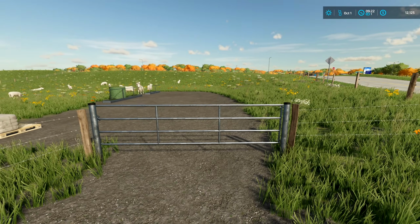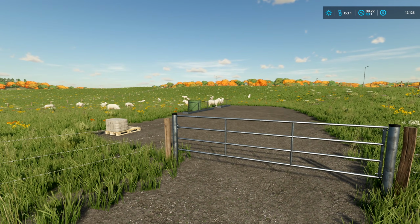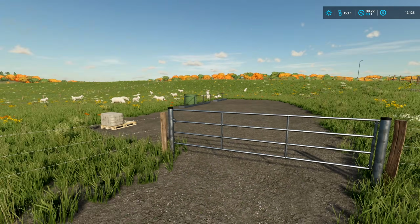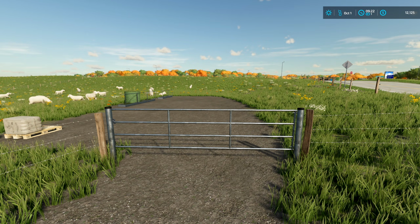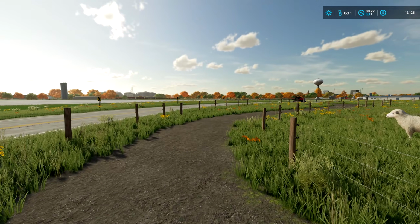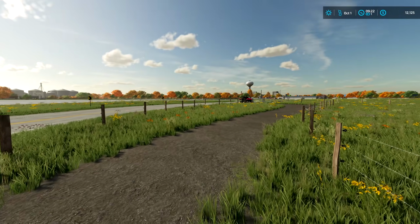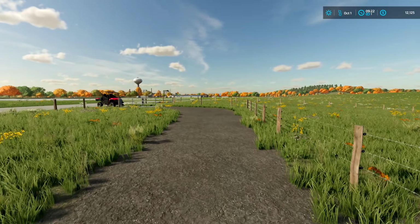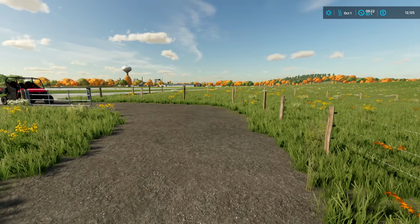But yeah, this will really help to sort of keep the sheep in. So if we do forget that gate open, they're not going to make a break for it down there. And it's easy to keep an eye on this gate while you're sort of working around here and making sure that it's shut. So yeah, that is pretty good. Wasn't too expensive either to do this, and I'm very happy with how it came out.